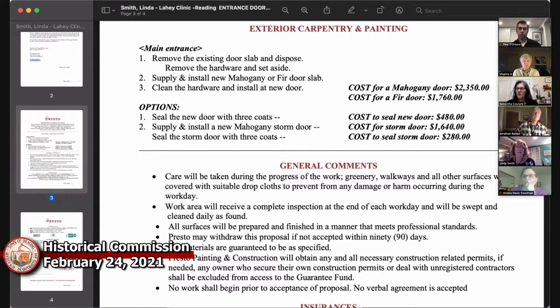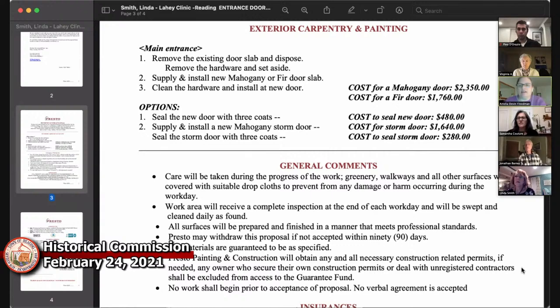What do the rest of the members think about having more detailed plans about the door and the storm door before we go ahead and approve or not? Mamelia? I agree, because unlike everybody else, I don't know what the current door looks like. So it would be nice to know what it looks like and then also what's going in its place.